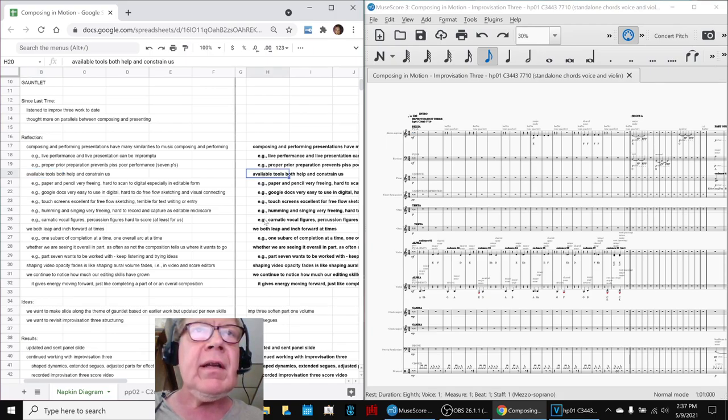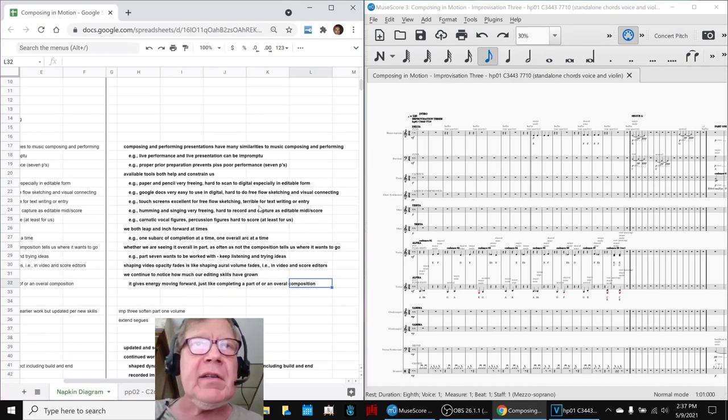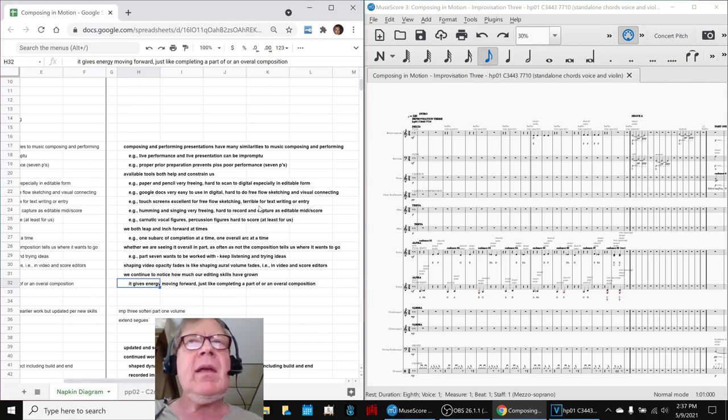We also reflected on how tools can both help and constrain us, like paper and pencil drawing versus computer, but if you have a touch screen, you can do a lot more. The key thing, I guess, relative to our composition, whether we are seeing it in part or overall, is that it will more or less always be telling us where it wants to go if we simply listen. Anyway, that's how we feel about it. And every time we finish something, it gives us energy to move forward, even something as simple as getting gooder at video editing.